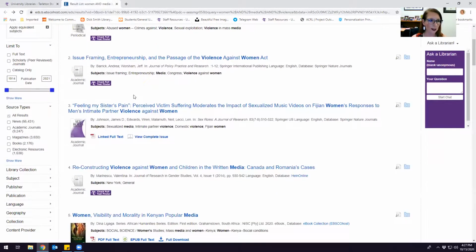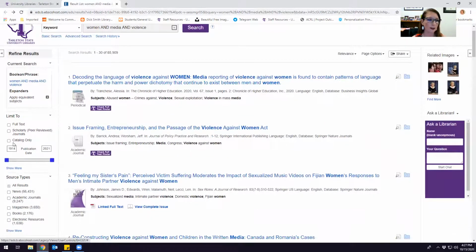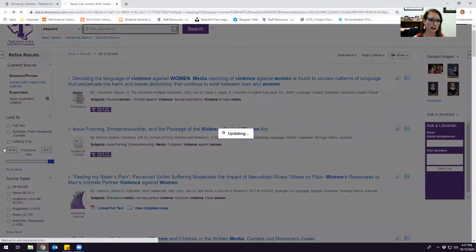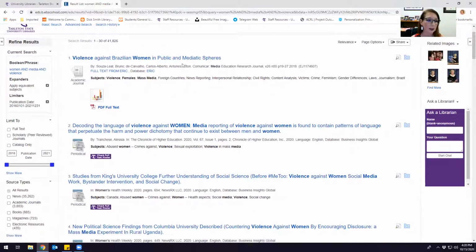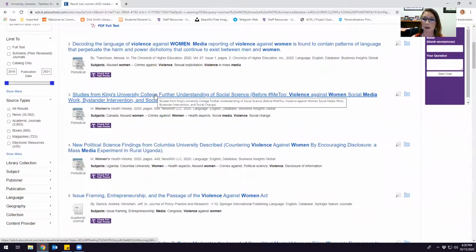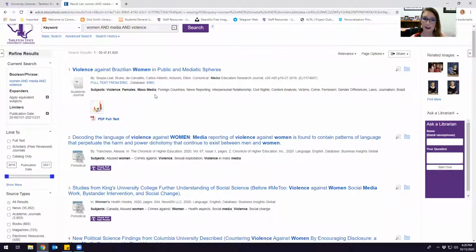Another great tool to use when you're looking at the results is over here on the left-hand side. You can narrow it down by other limiters. A lot of times professors will say you can only use an article from 5 years ago at the oldest. So you can come in here and do 2016 to 2021, and that's going to limit it down. You can see it's already limited it down to 41,000. That'll make sure that you're getting the right resources depending on what your professor has asked. So that is a very brief overview of how to search Discovery for articles.